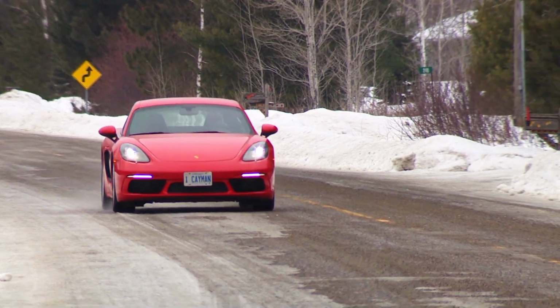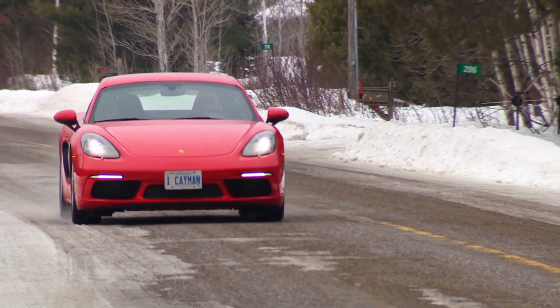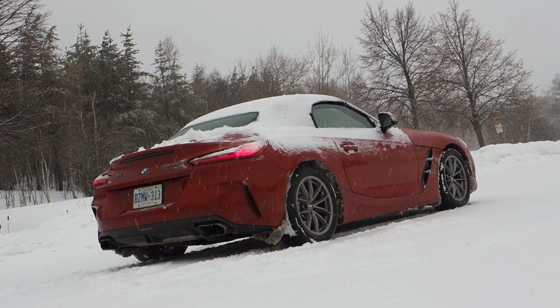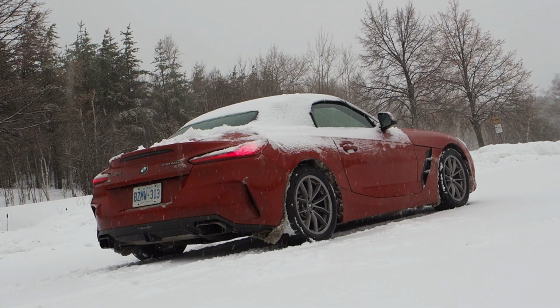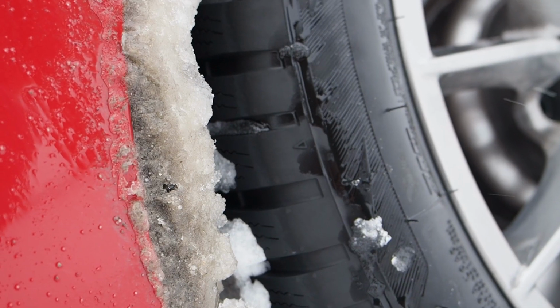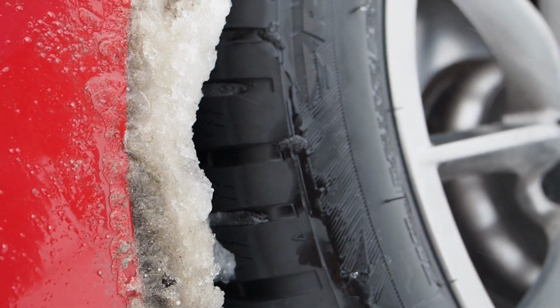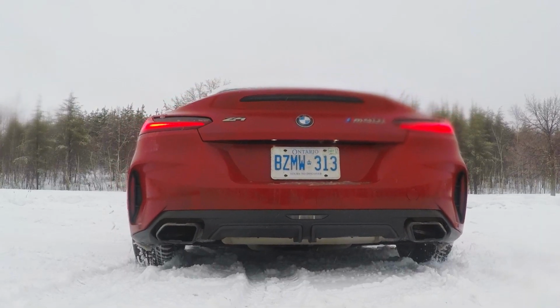Just remember, us Canadians got around just fine in the snow before all-wheel drive or stability control ever came along. And all said, I had few problems getting this tester around even after a decent spell of freezing rain and other nasty winter weather. Two reasons why. First, the M Sports differential with active differential lock.